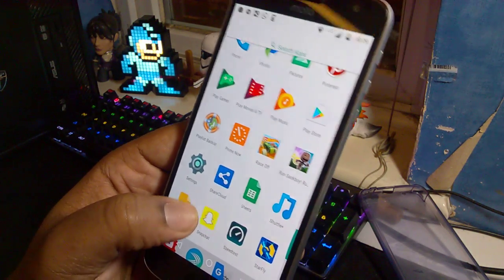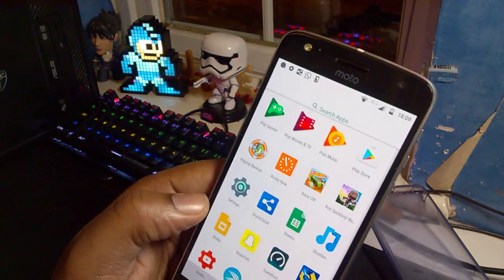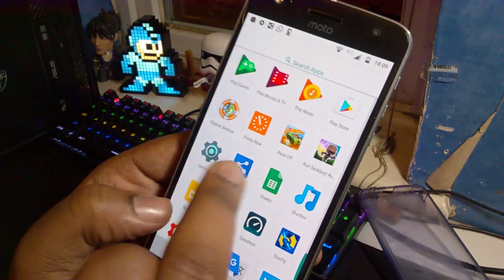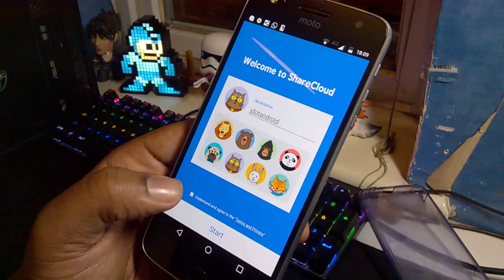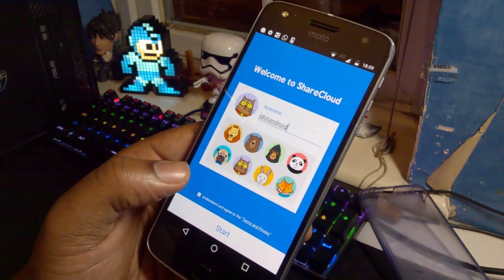I'm gonna have to run all these games by you in a separate video because some of these games are lit, especially if you've got a Moto Z Play and you've got battery to waste. Share cloud, share anything you want to share. You got like them GPA ROMs, they're about what, 300 megabytes. Bluetooth is gonna take ages.